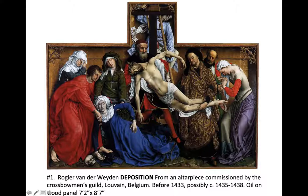All right, so the motion of Mary is echoed in the motion of Christ, right? The two of them are in a similar position. Mary has passed out. She's fainted because of her grief, and Christ is dead and is being pulled down off of the cross. So there's a nice mimicking in the sorrow and in the death of Christ.